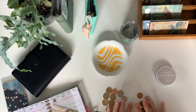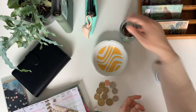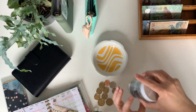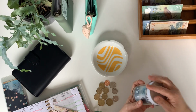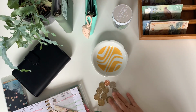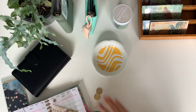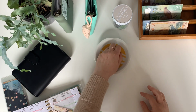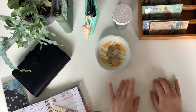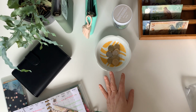So it was a bit of a bummer I couldn't have all gold coins, but that's the way the cookie crumbles this week. If you didn't watch last week, my rollover jar, I took all of the coins to the bank, changed them out, and I've distributed them in my envelopes. I did another separate video about that. Okay, so now I have the right denominations to do my stuffing.